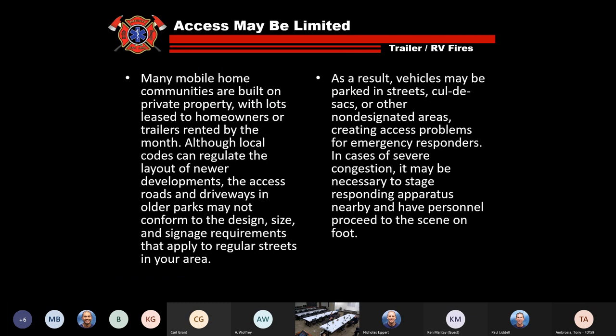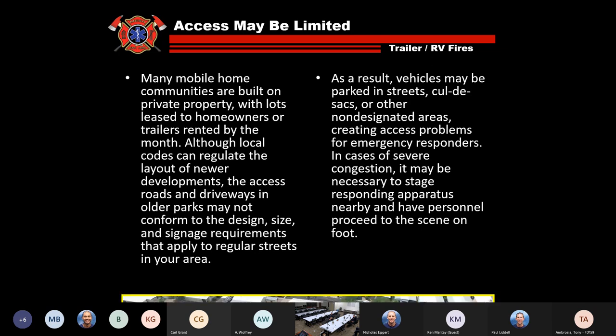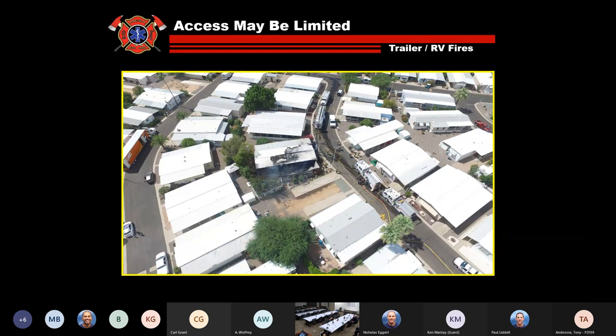So we've talked about some of the access problems and challenges with vehicles in the roadway and the width of the roadways not being nearly as much as a standard roadway, so challenges making access. This is an incident that occurred a little while back here in Mesa. And you can see here that because of the layout, they had pretty good access. They had hydrants coming from both sides, multiple hand lines coming off here.